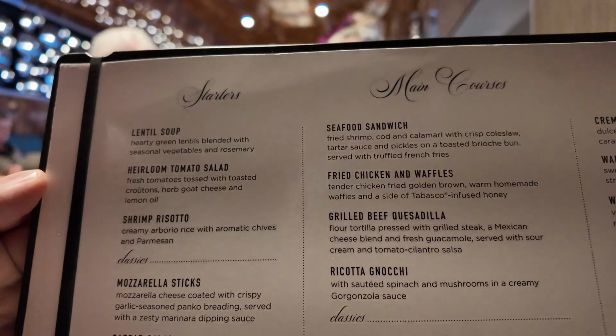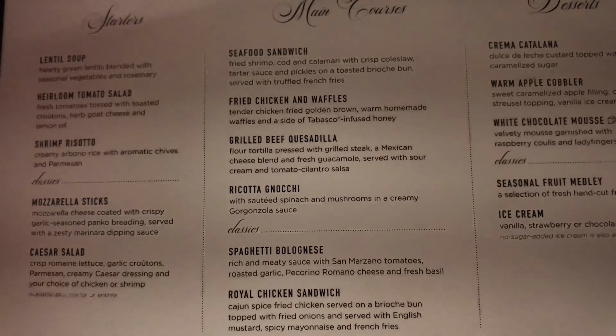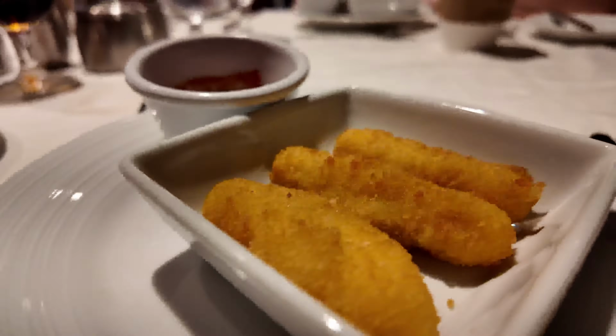We decided to do American Icon for lunch today, which is the sit-down option. So, quick little overview of the menu. I went with the mozzarella sticks with a side of marinara sauce for my appetizer. Mozzarella sticks are tasty. They were fried cheese, so I think it's hard to mess that up. I do wish I had some Italian seasoning in the crumb coat, but overall, it was pretty tasty.